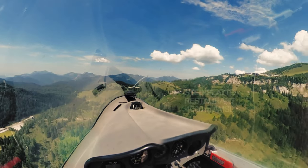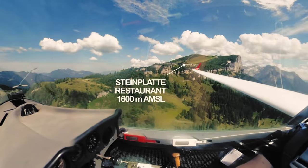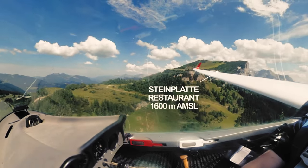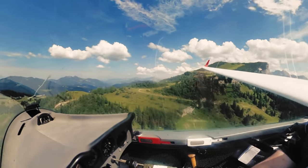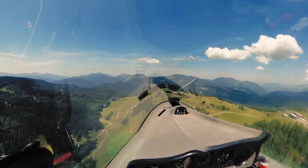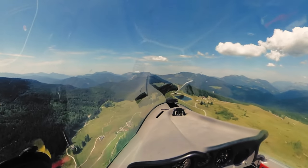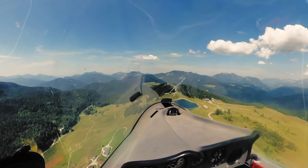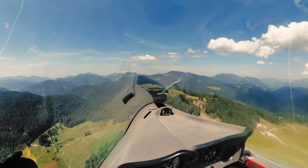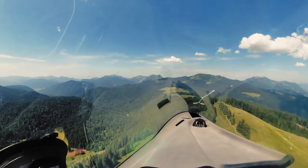First checkpoint, the restaurant at Steinplatte. I entered the route below the buildings. It's better to be at the same altitude or above for added safety. From there, I focus on the right ridge, following a potential energy line. By the way, we are crossing borders from Austria to Germany here.